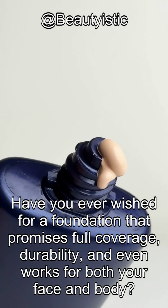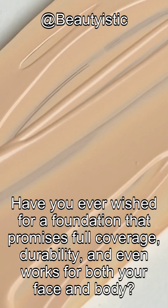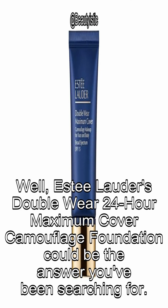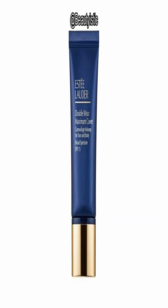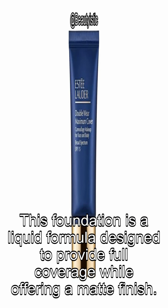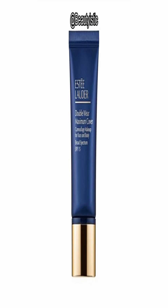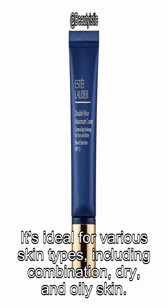Have you ever wished for a foundation that promises full coverage, durability, and even works for both your face and body? Well, Estee Lauder's Double Wear 24-Hour Maximum Cover Camouflage Foundation could be the answer you've been searching for. This foundation is a liquid formula designed to provide full coverage while offering a matte finish. With SPF 15, it offers protection from the sun while keeping your skin hydrated and long-lasting throughout the day. It's ideal for various skin types, including combination, dry, and oily skin.